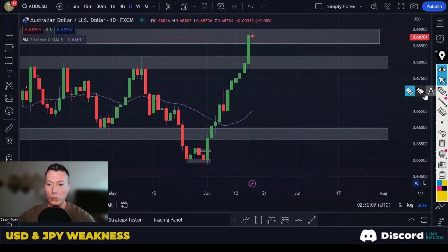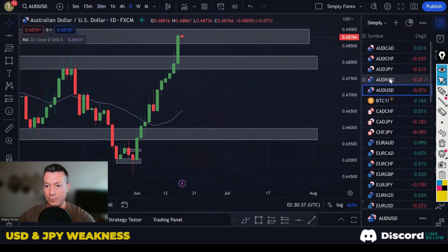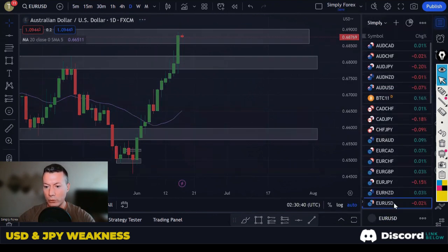So Aussie dollar, US dollar. We are clearly in an uptrend, but it's so overbought. Look how far it is from the moving average 20. Remember, the moving average 20 is the mean, the average of this pair. So it's crazy above average. It's super overbought. You could use an RSI indicator that will tell you it's overbought. Okay, so that's Aussie dollar, US dollar. Let's look at the euro, US dollar.